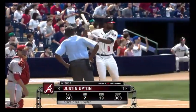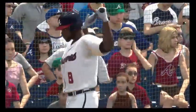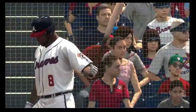Justin Upton will stand in, getting the start here despite being out of the lineup last night. Justin Upton.